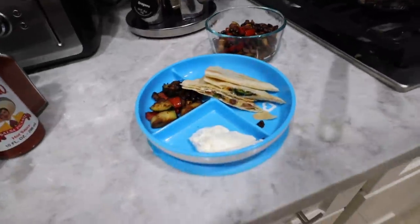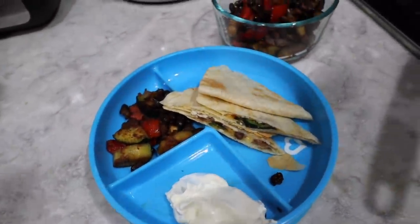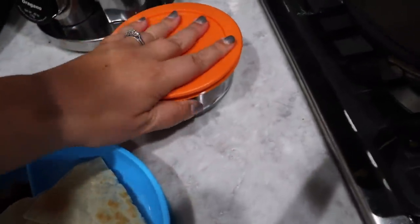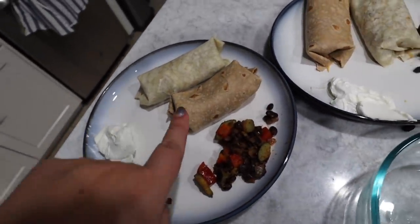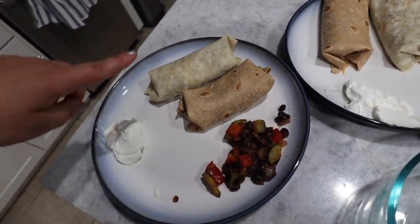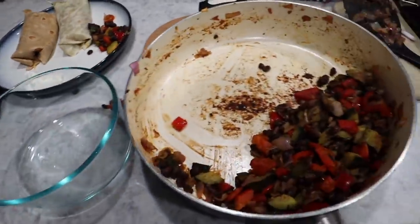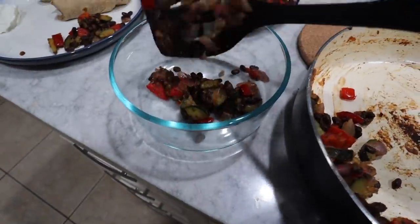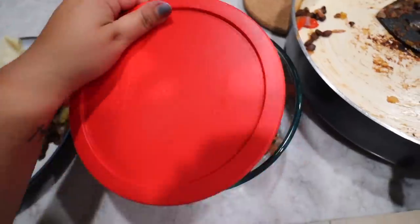I made Grace's into a little quesadilla, and then I also served her some of the extra veggie and black bean mix on the side. And then we have extra veggies for lunch tomorrow, which is great. And then for Steven and I made us each one with a whole wheat wrap and one with a regular tortilla. So we can kind of see which one we like better. And then our veggies are pretty spicy. That's why I cooked Grace's separate. But we also have a bunch extra for tomorrow and probably the next day too.